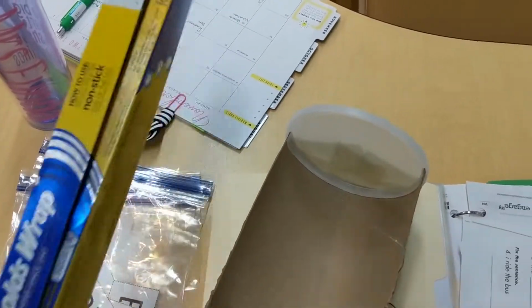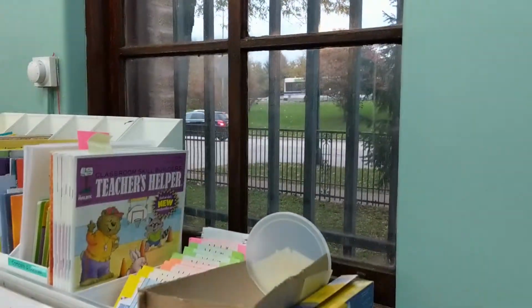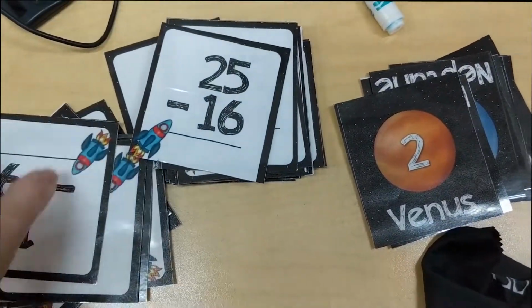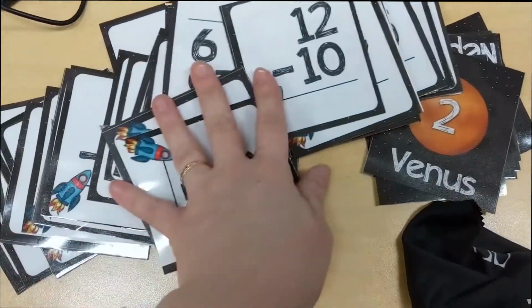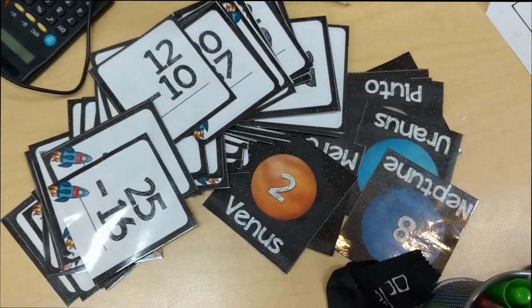Perfect. And then I'm going to put our saran wrap and solar oven stuff here, hoping that tomorrow it'll be nice and sunny so we can get that going. My teacher assistant got these ready for me today. That was super awesome. So they're going to work on some subtraction problems, and they're nice and space theme related, so I really like that. We're gonna do this tomorrow.